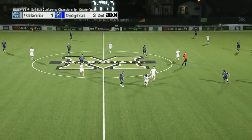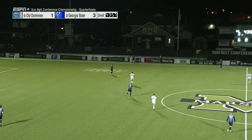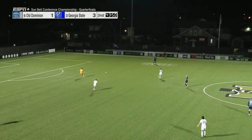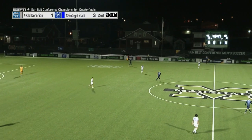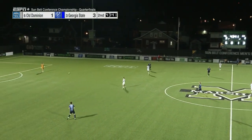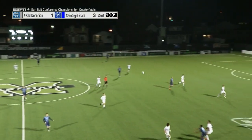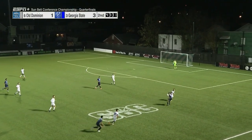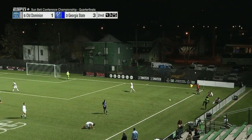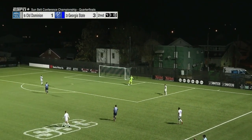Now Monarchs with another takeaway in the midfield. ODU coming out of the halftime locker room with some renewed energy and life as Aaron Deans came up with the takeaway. Statham waves players forward. Now volleys one ahead, was looking for Deans. Aaron Deans, the native of Virginia Beach, Virginia, has started 14 of the last 15 appearances he's made. Header sails out. Rankenberg will have the goal kick.